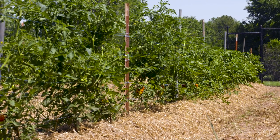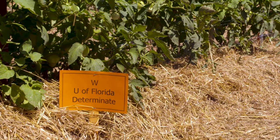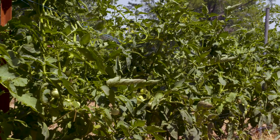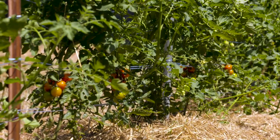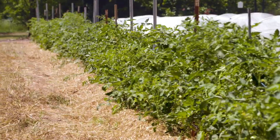Our raised beds, we've added straw to them to help keep down disease. That straw, when you've got water splashing on soil, it shoots up on your leaves and causes a lot of disease issues. So we try to do that, as well as pruning. We also do some pruning on them, take off all the suckers down low and a lot of the leaves that are down low as well.